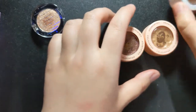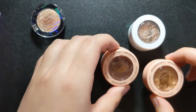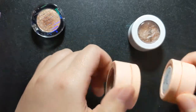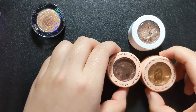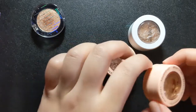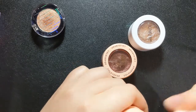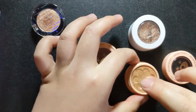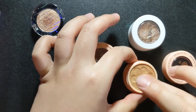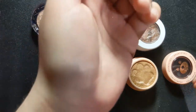Years ago, they had a pair also in collaboration with NKLA that were called Puppy Love and Catnap, and the colors were extremely similar. I loved Puppy Love. It was this pale gold that could be used as a highlighter, that could be used to brighten your inner corners, and was absolutely stunning swiped on top of the lid.